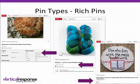For example, over here on the top left is a recipe pin, and just by clicking on the image on Pinterest, you get additional information. This is the information about what you need for the recipe. So instead of having to go all the way to the website, you can just click on this and see what you need to make this recipe. Make sure you have what you need, go to the store on your way home from work, and then you can make it. They give you a little more information without having to go all the way to the website.